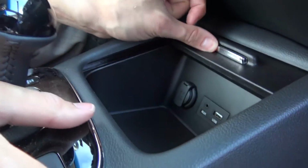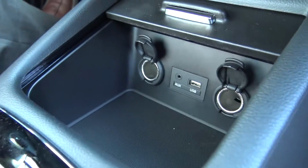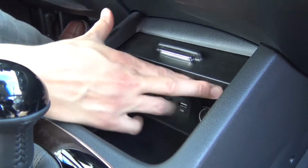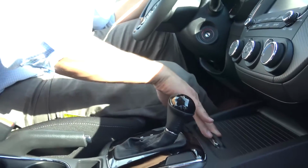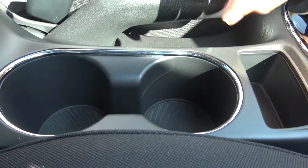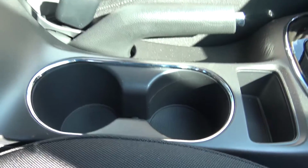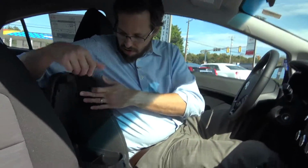Secret compartment, boom! Oh wow, okay. So this is a very nice deep compartment with access ports for your auxiliary, your USB, and your 12-volt chargers. So that's kept nice and hidden away right there with that door. That's neat. Working our way to the cup holders, emergency brake, right in the center console. Speaking of console, let's open this up and see what we have.